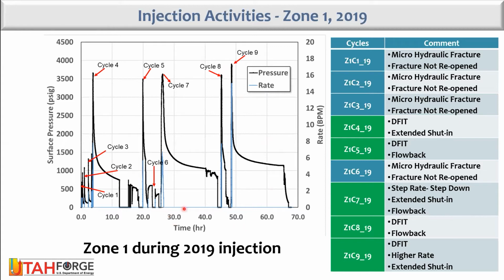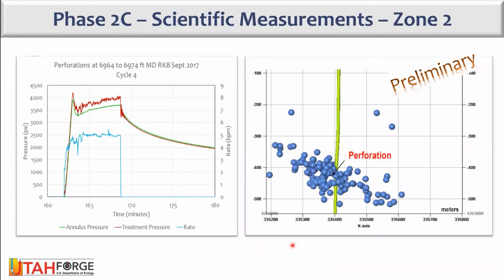I mean, you can see these shut-ins were a matter of tens of hours. And those longer shut-ins allow the pressure to bleed off into the formation and the fracture to gently close on its own and infer the in situ stress and the permeability from these fractures.